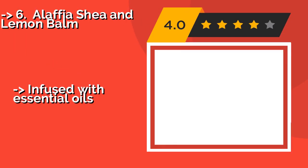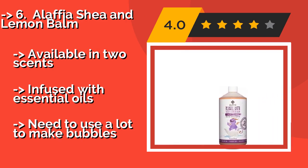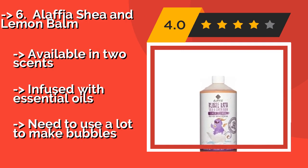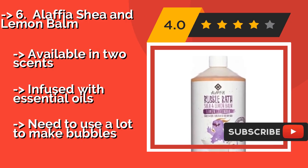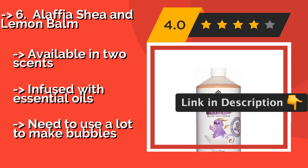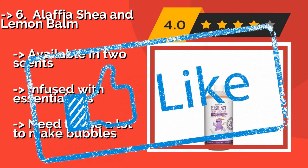Alaffia Shea and Lemon Balm. About $15. Is made using certified fair trade ingredients that may appeal to your ethics and will leave a child's skin wonderfully hydrated all day. It also contains citrus, the smell of which is proven to improve mood and may be good for cranky children. Available in 2 scents, infused with essential oils, but you need to use a lot to make bubbles.